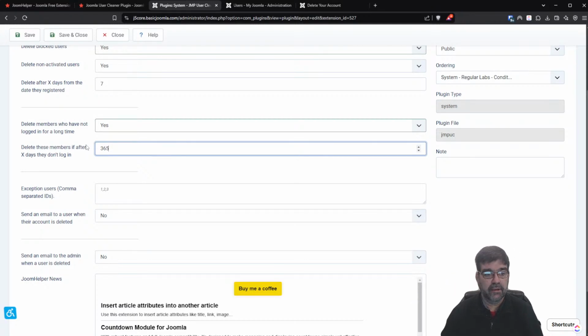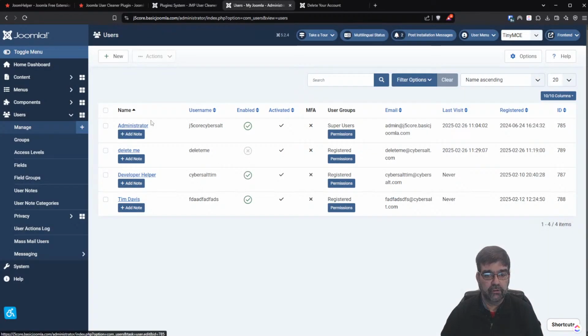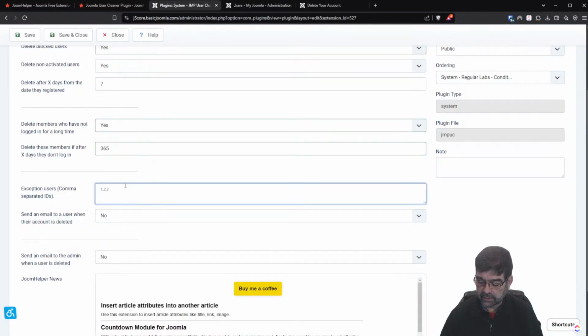Now, if you've got some that you don't want to be deleted, you can exclude them by their IDs. And the ID here, every user has an ID in the far right column. So let's say we want to make sure that we never ever delete 785. Okay, so we'll go back here and say, don't ever delete 785.